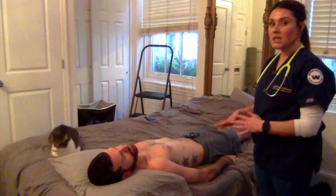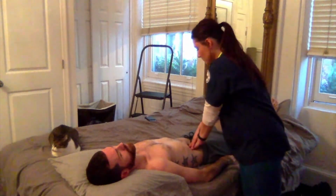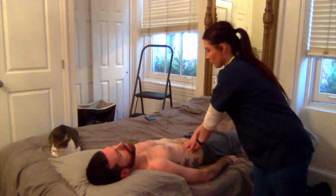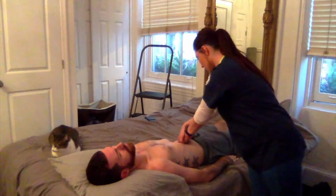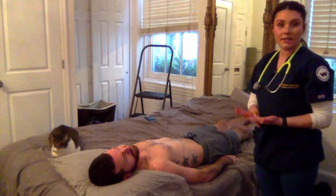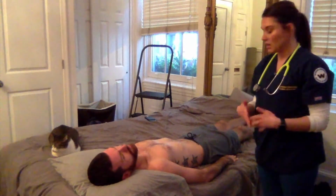Next, we'll do the same thing with deep palpation, starting at the right lower quadrant. Moving to the right upper quadrant, over to the left upper quadrant, and then the left lower quadrant. No tenderness, no guarding, and no masses were present in all 4 quadrants upon deep palpation.